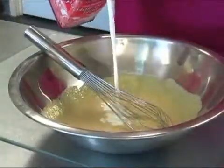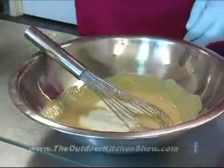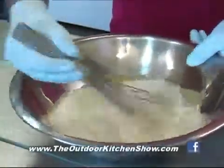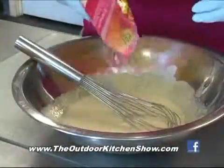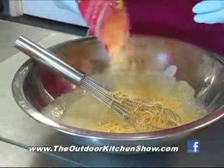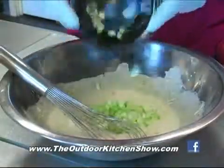Put a little bit of milk in here. But by the time we add everything else, keep it fluid enough. That's half and half. We're going to throw in a little bit of shredded, extra sharp cheddar cheese. Got to have a little cheddar. Shallot. Green onions for you city folks. There we go.